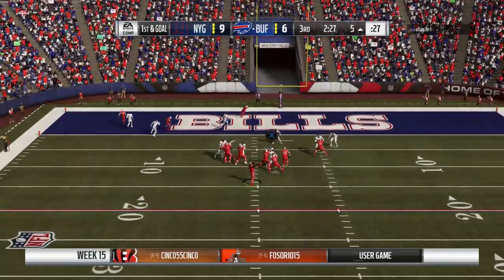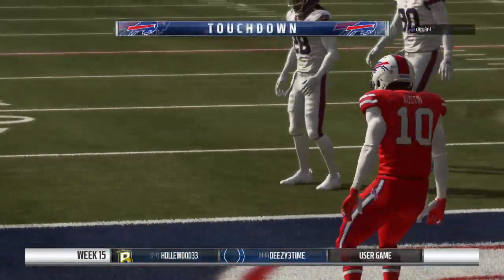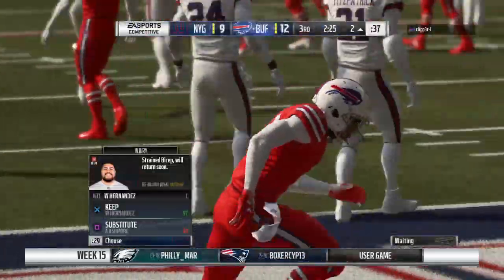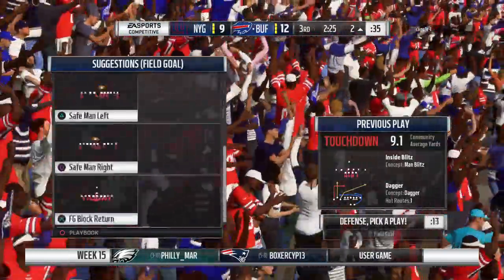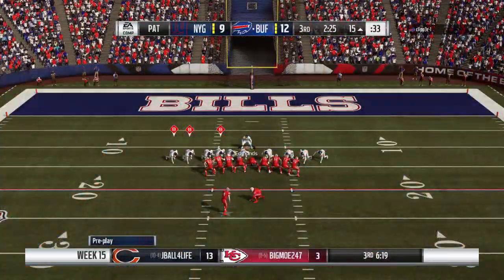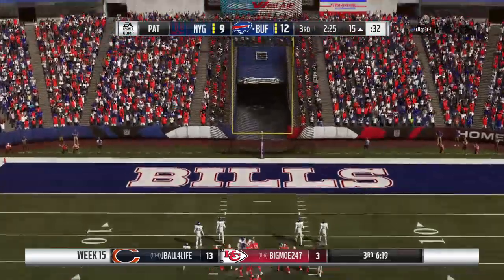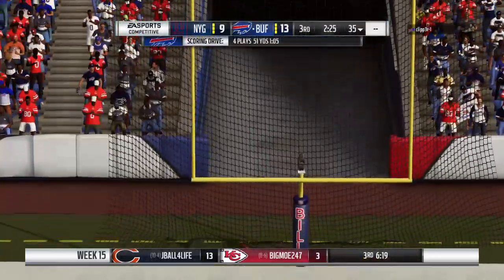Out of the gun, Griffin. And this is caught for a Bills touchdown. Tavon Austin, his 2nd touchdown on the season. And the Bills are in for 6. I wonder if he changed anything on his play sheet or they just executed better. Because they had 2 previous drives that ended in field goals. Before this one, they finally were able to put it in the end zone.